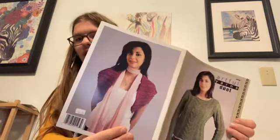And then I got the pattern for this sweater. I think that's a really nice sweater. And there's actually a couple other patterns in here as well. I don't plan on making either of those two. I don't plan on making that shrug either. Trying to think now if there was anything else in here. No, but I got it for the sweater on the front cover. So that's a thing that I got.